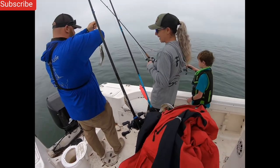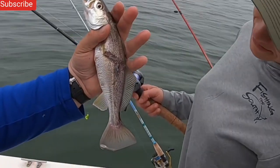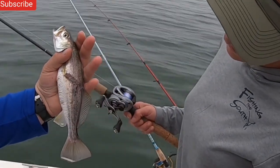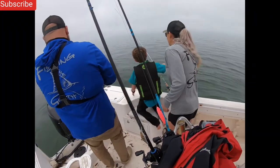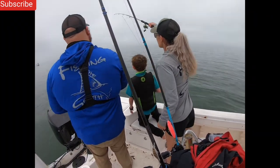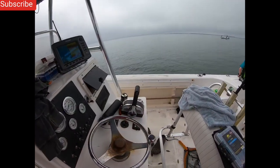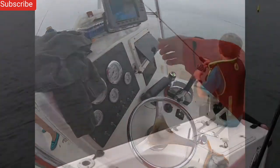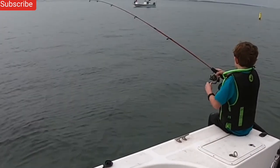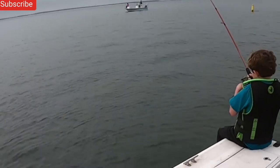Ooh, we got a battle scar. Yeah, something tried to eat him. We'll name him Lucky. He is half eaten and caught, and he's still surviving. Pretty lucky. Silas, you need to hurry up and catch another fish so we can go home. Got one. Really? It's a white trout. Get him in, boy.